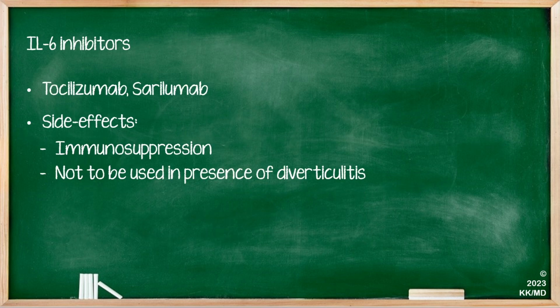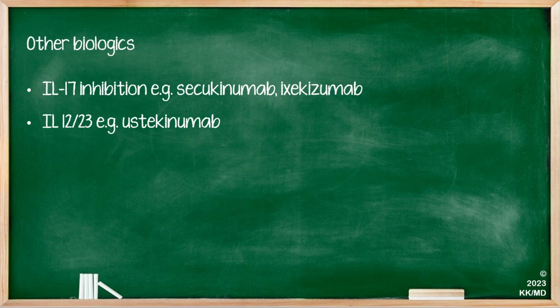The next set of biologic drugs are the IL-6 inhibitors, and these include tocilizumab and sarilumab. The side effects also are immunosuppression, and they should not be used in the presence of diverticulitis. Other biologics include IL-17 inhibition, including secukinumab and ixekizumab, as well as IL-12/23 blockers such as ustekinumab.